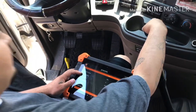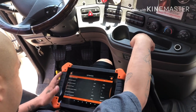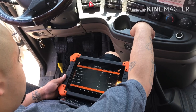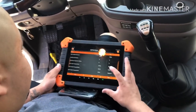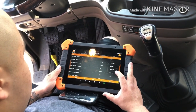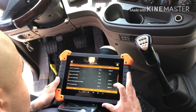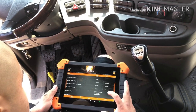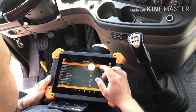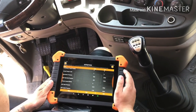Yeah, I was checking the hydrocarbon module and after treatment system, running the after treatment test. After treatment looks good though, because the temps are already rising up. Back pressure on the DPF is good as well.